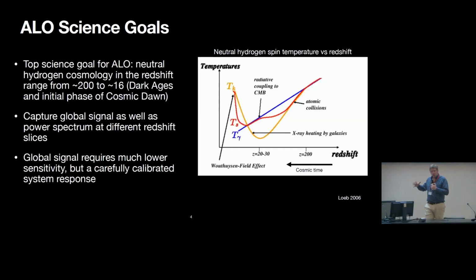So what are our top science goals? As I mentioned, we really want to focus on this. While the interferometric array will be capable of measuring other phenomena at low frequencies as well, we really want to focus and basically design the concept around this science case. And we basically would like to probe the redshift range between z equals 200 to z equals 16, which covers all of the dark ages and the cosmic dawn. We would not only like to capture the global signal, the general spectral shape of the signal, as is outlined on the right here. The red line gives a rough idea of how the signal couples to different physical processes throughout this early universe.